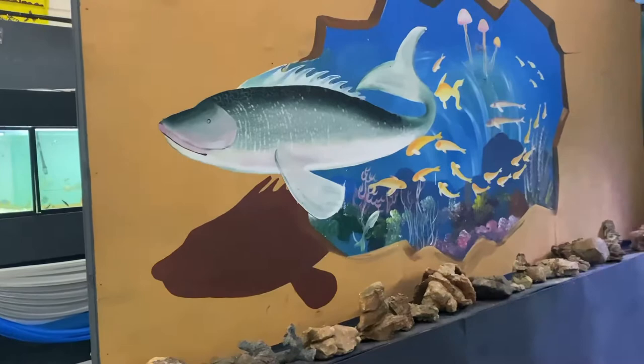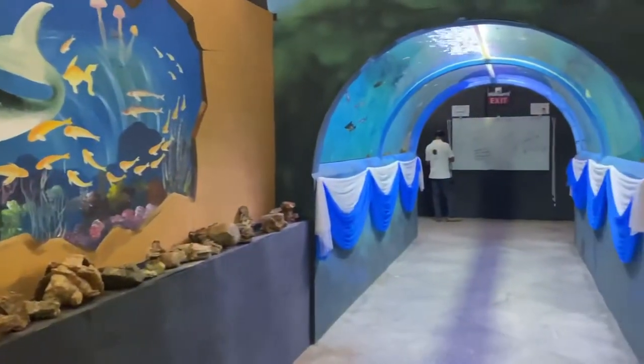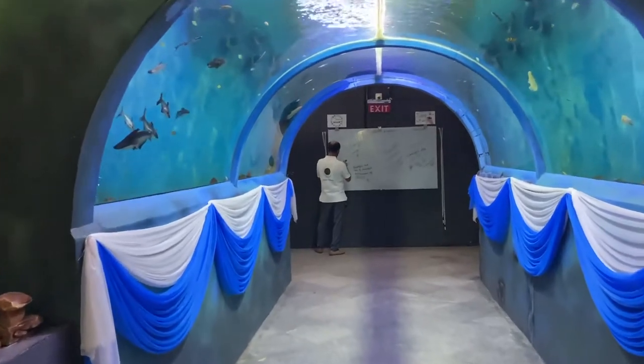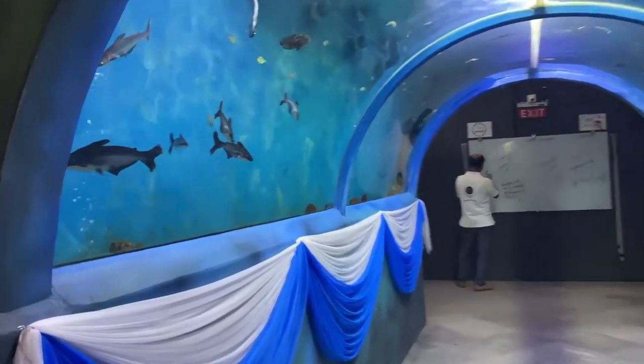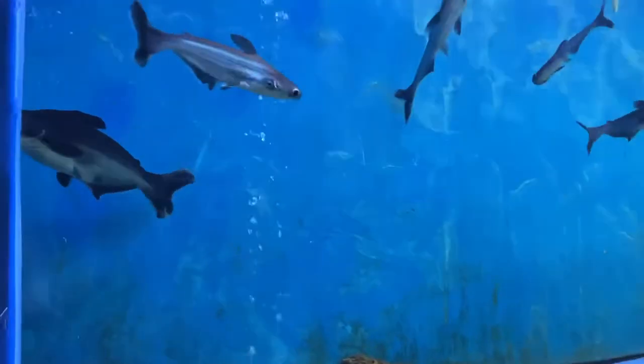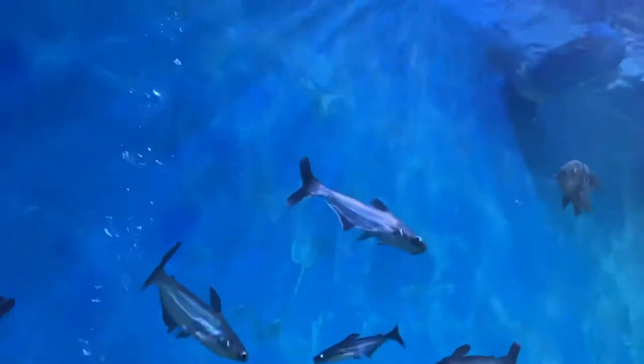This is the main attraction of the aquatic park, the aquatic tunnel, which is really very beautiful. Here you can see sharks, eels, stingrays and many varieties of fishes. By sharks, I don't mean the ones you see on Discovery Channel. These are from the same family but of smaller sizes. This is a 12 feet long tunnel aquarium. This is one of its kind.